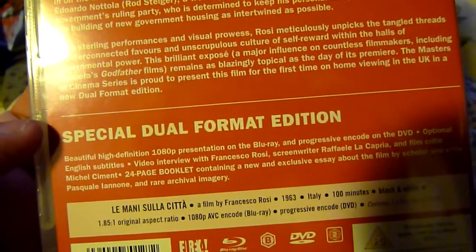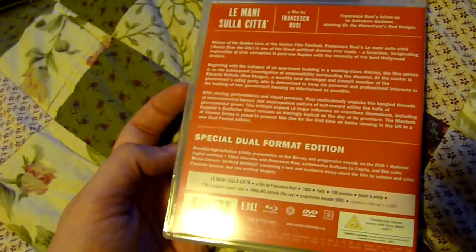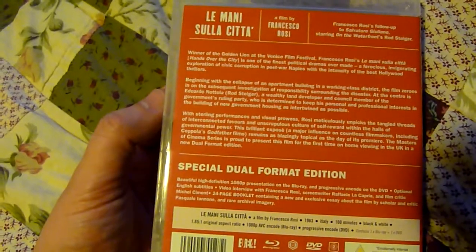I looked at the review of this on Blu-ray.com because I haven't watched this one yet. It's got a very, very high rating for audio and picture. It does recommend, if you want the extra features, to pick up the Criterion DVD. This is number 87.